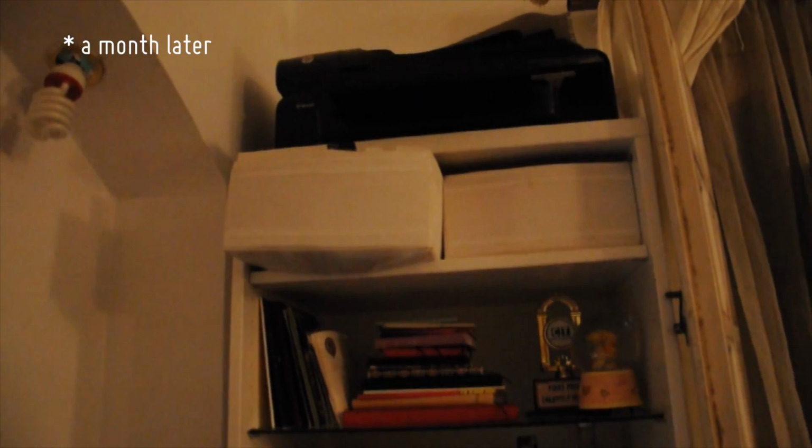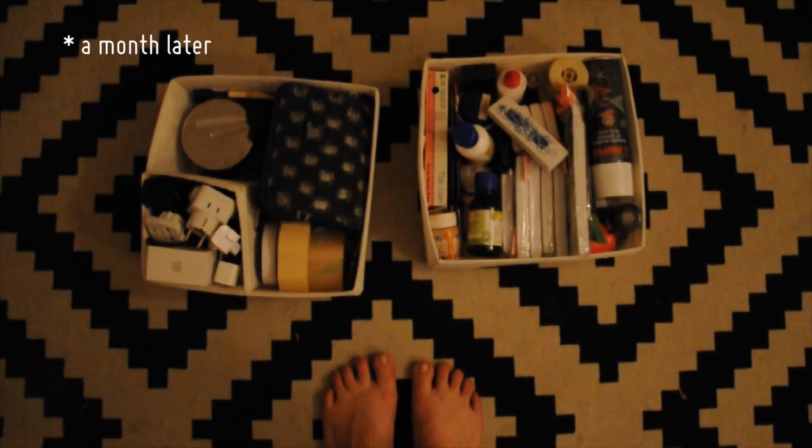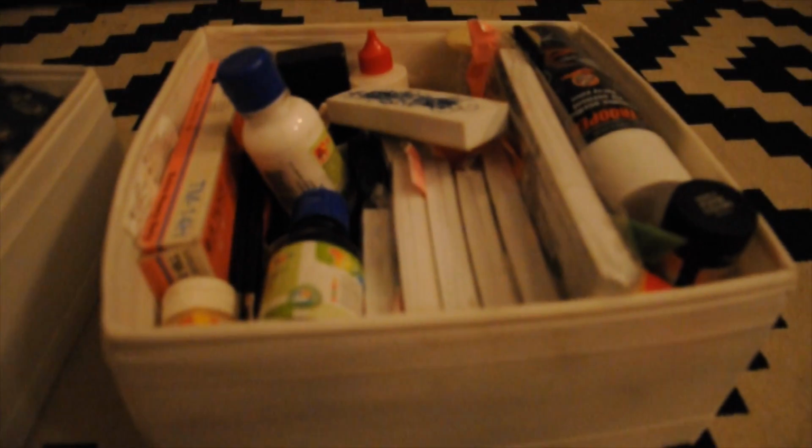So I came back 2 hours ago from work, and I thought I would look at these boxes again and try to declutter what I really don't need from them. So here are the 2 boxes, and I will maybe sit down and start showing you what's in there.